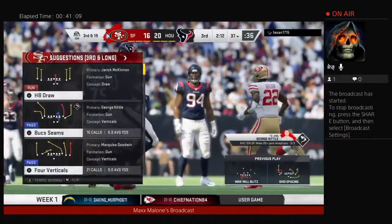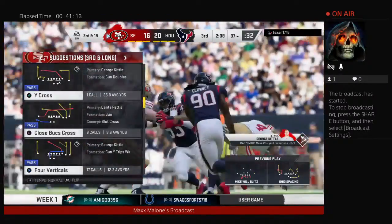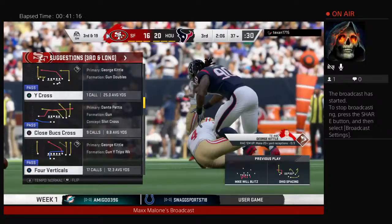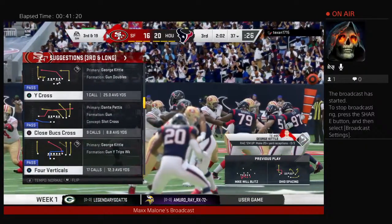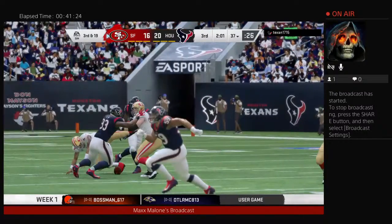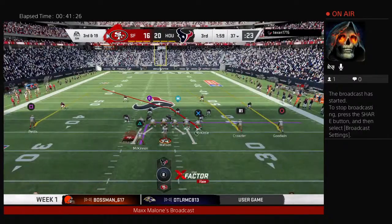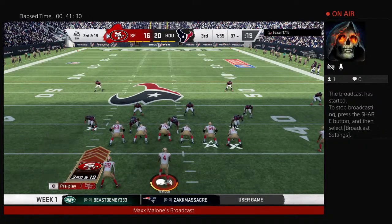Jadeveon Clowney able to disrupt yet another pass play. That is his 3rd sack of the afternoon. Gonna need something special here on 3rd and long. After that sack, what does Watson have in his arsenal?